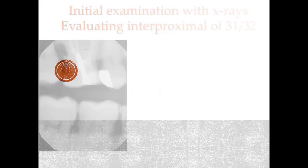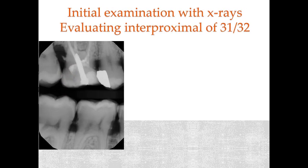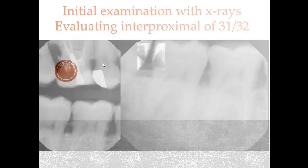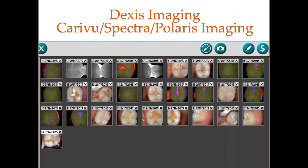So what do we do for a patient like this? His initial exam, he comes in and we're now evaluating his proximals. He has absolutely no decay on the x-rays, just lots of tartar. But what we do that's very different and is really gaining traction is we offer radiographic examinations, non-explorer examinations. So this is his charting. And this is Caries View from DEXIS, and this is Spectra. This is contemporary diagnostics in my office.